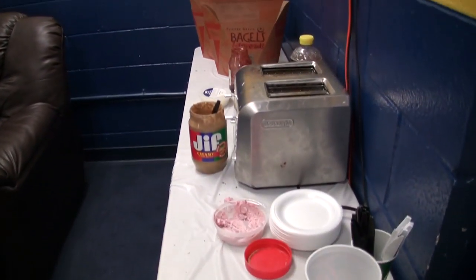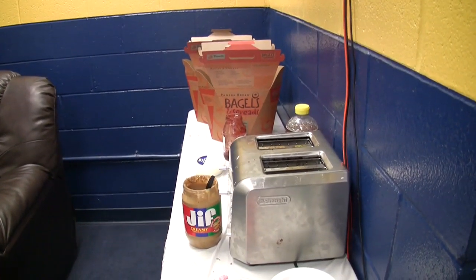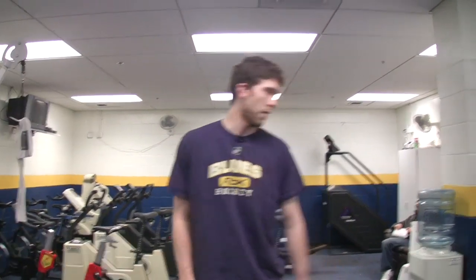And our little bagel station, the rookies have to get bagels every morning. Guys get here about an hour early every day and have a bagel and hang out. But that's basically it. So I hope you enjoyed it, and hopefully see you guys around. Thanks.